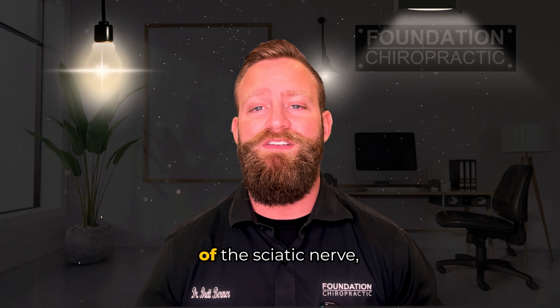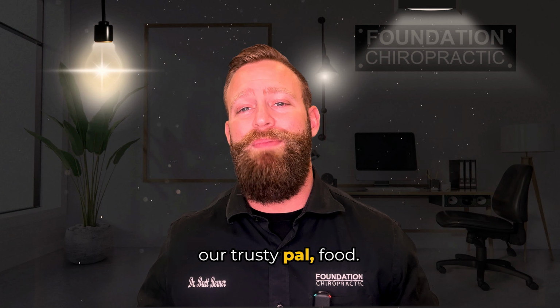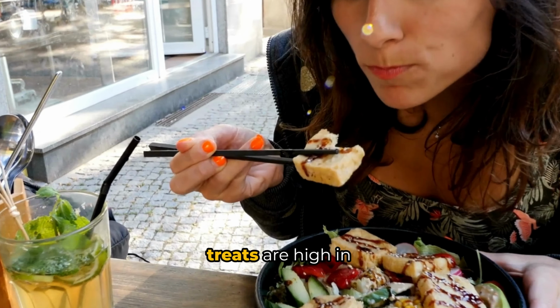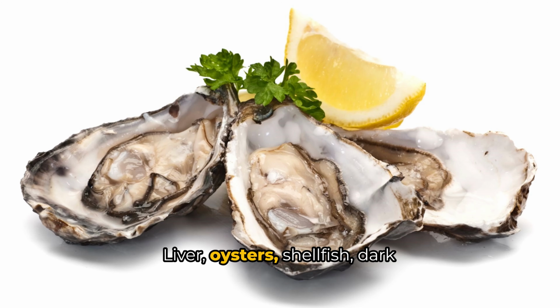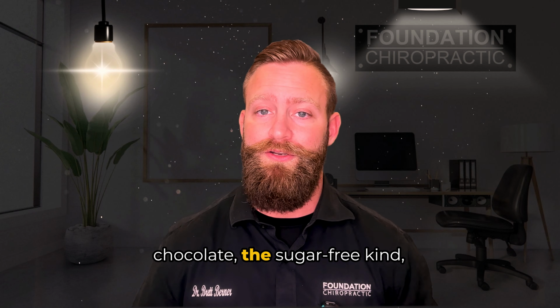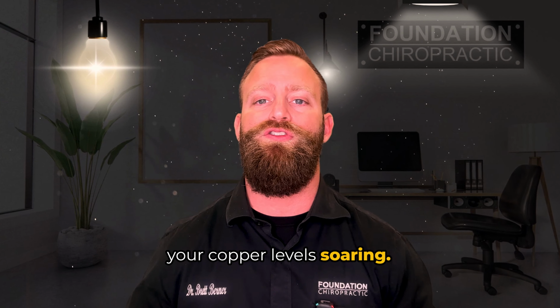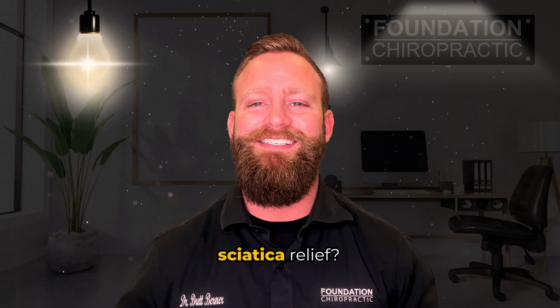So, my fellow defenders of the sciatic nerve, let's not forget about our trusty pal, food. Yes, good old-fashioned eating. Turns out, some delicious treats are high in copper. Liver, oysters, shellfish, dark chocolate, the sugar-free kind, mind you, cashews, and meat all can get your copper levels soaring. Who knew you could eat your way to sciatica relief?